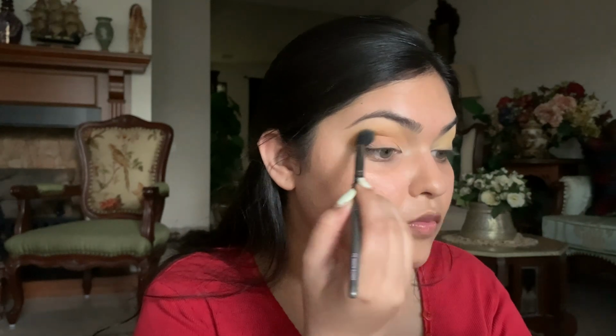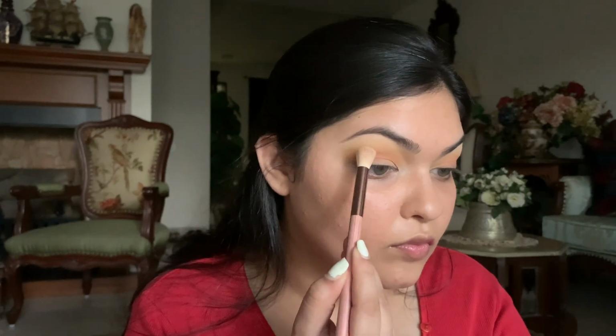And as you can see, I'm using the same brush. I like using the same brush, especially when I'm going from light to dark shades. If I have to use a lighter shade, then I switch the brush. But yeah, if it's from light to dark, then I prefer using the same brush because it gives a more blended effect.